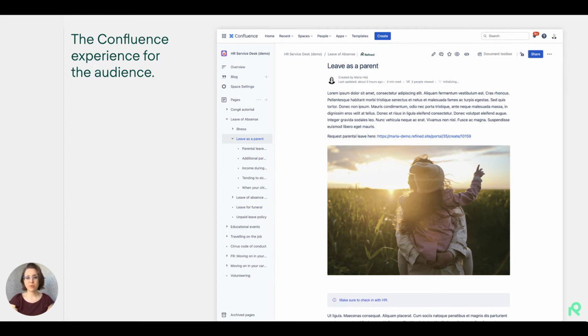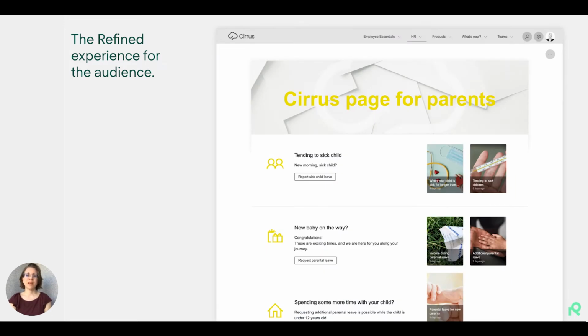But before moving forward, take a closer look at the page tree in this screenshot. All pages here regarding parental leave, in this case, are equally highlighted. So common occurrences like tending to sick kids are on the same level as requesting additional parental leave, which might be a little bit less recurring. With Refined, we make this smoother.